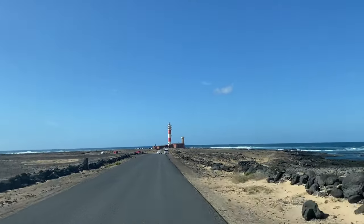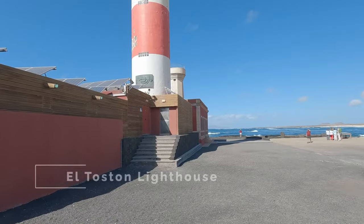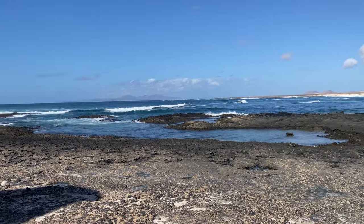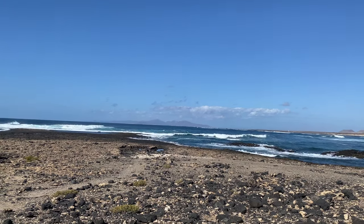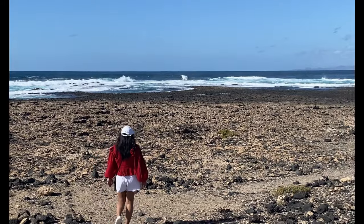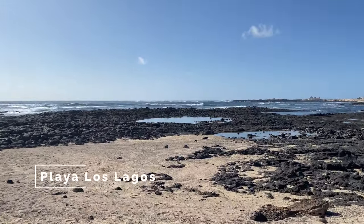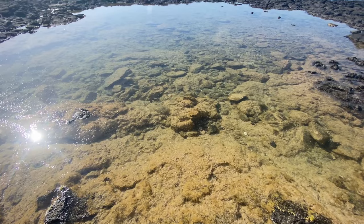Lighthouse El Tostón is the starting point to the most beautiful beaches in El Cotillo. It is located at the northern tip of the island and worth a quick stop. We stopped at Playa Los Lagos to look at the piscina natural or natural pools formed by ocean water. You could get a free fish spa at these pools.